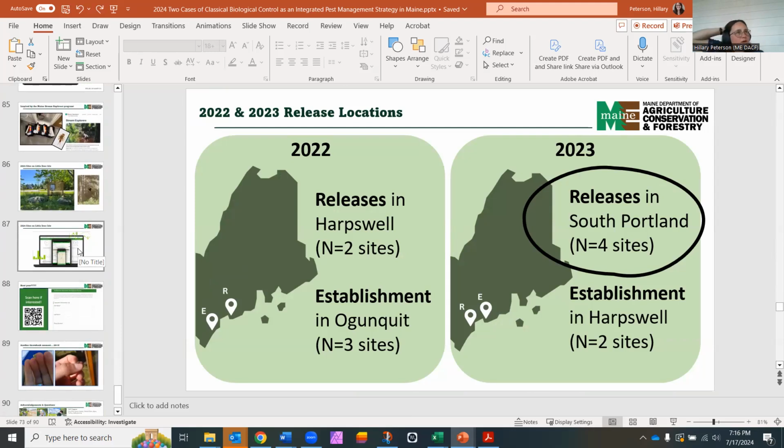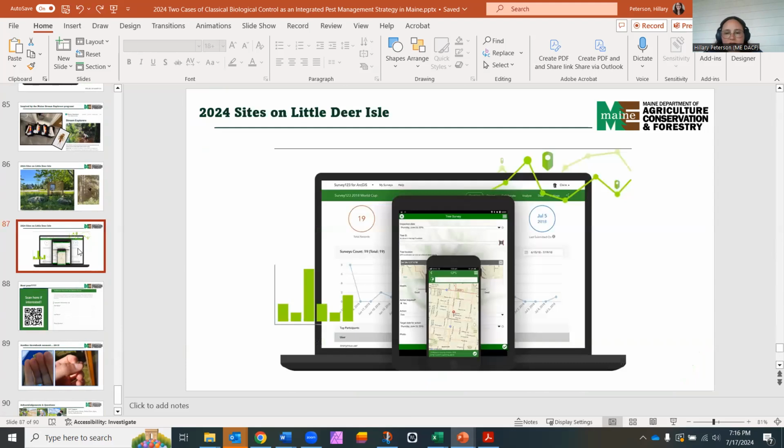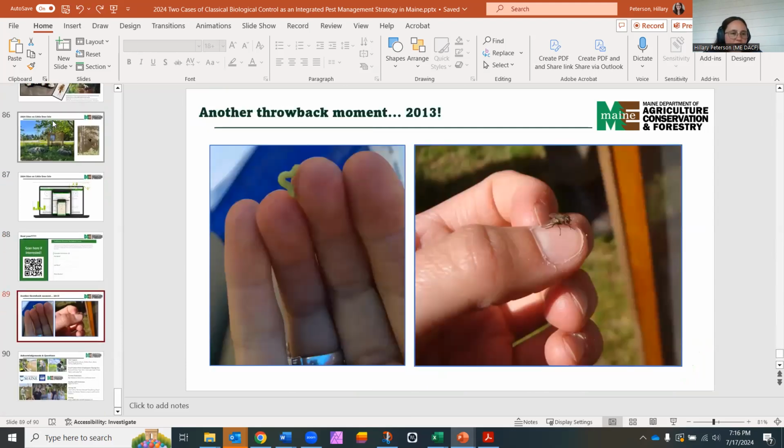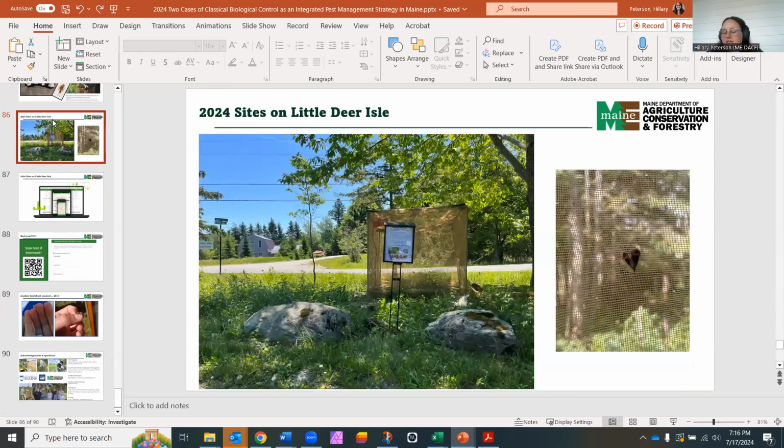And then if this is something that I'm just going to keep getting funded every year, I get funding from USDA APHIS. I decided to sort of make it a citizen science project. So this year we are experimenting with it being citizen science. We're doing releases on Little Deer Isle. This is a photo from this year on Little Deer Isle.